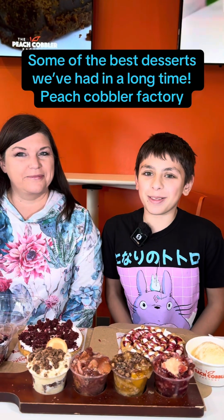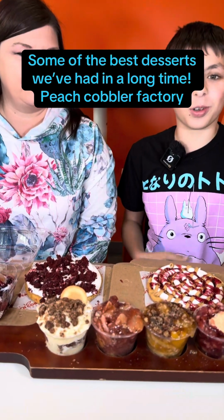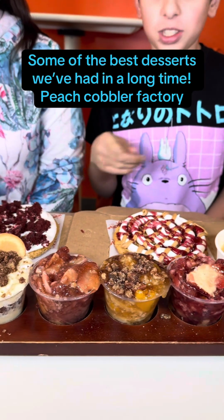We had to order a plethora of items. First up is the flight, which we'll go over the flavors in a second. We got two of the cookies and one of their stuffed cinnamon rolls. Also, if you get two or more cobblers on the flight, you get a side of ice cream. Where are all my sweet tooth fans at?